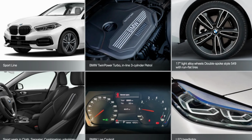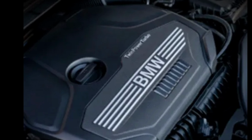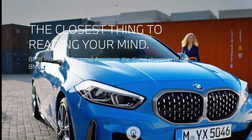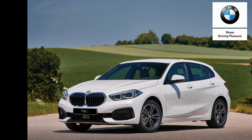On the upside, yun nga, it's a fun hatchback to play with. As in, you really want to play with this hatchback. Hindi siya boring. As in, a super fun drive niya. Shockable in every corner. Talagang super fun.